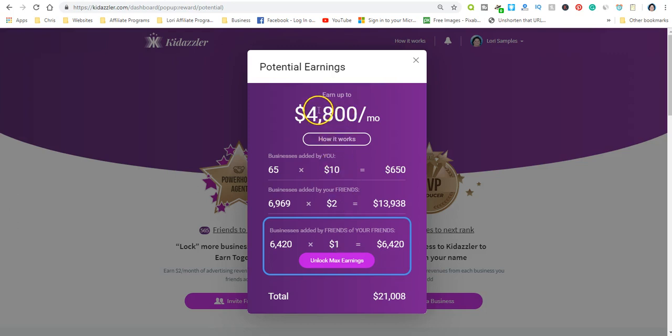Now, again, it is capped at $4,800. So there is no way that I'm going to make this, but I will get a percentage of that. Me and my downline have added over 13,000 businesses. Kidazzler has thousands of members at this point. Those members have added people. Those people have added people. So Kidazzler has tens of thousands of businesses that they are contacting.